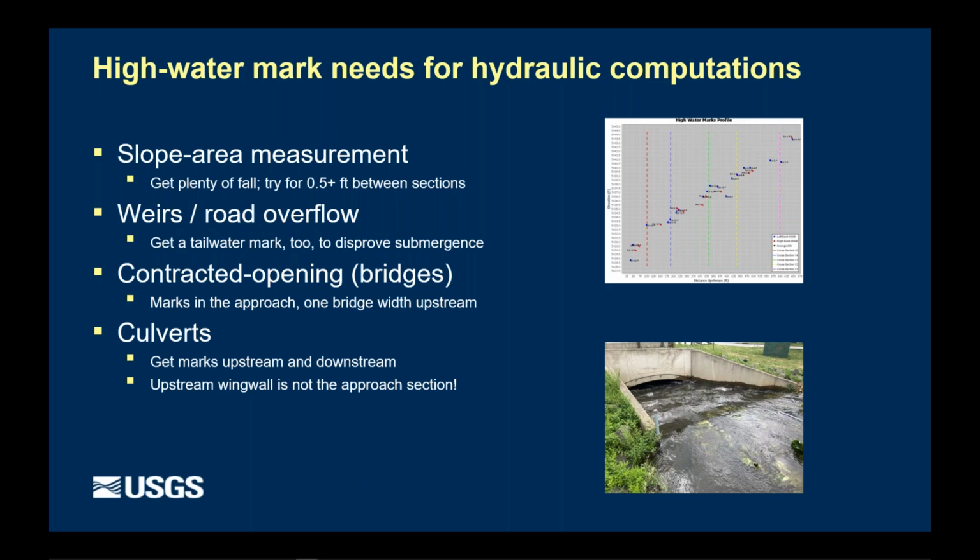So as you're surveying flagging a reach, you really want to try to shoot for sufficient fall through a given reach. For weirs or road overflow computations, I recommend getting a tailwater mark too, even if you think that it's going through critical depth over the roadway. That disproves any possible effective submergence, knowing that we have a high water mark that's, say, for example, lower than the center line of the road.